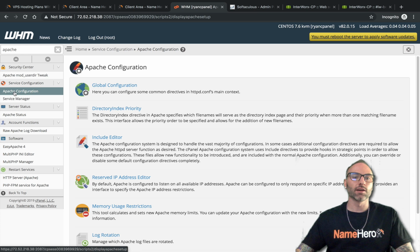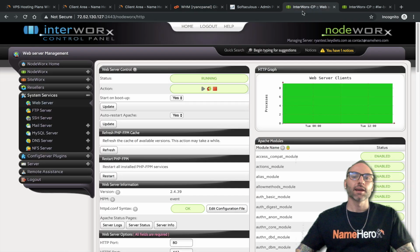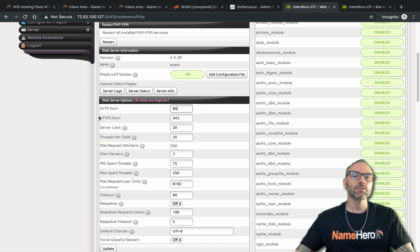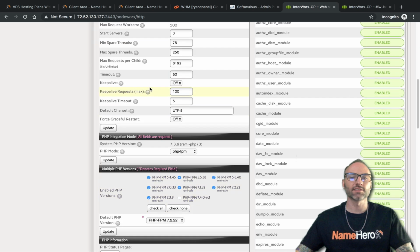For example, I can go to Apache configuration, and I can configure Apache right here. So, basically I can configure Apache without getting to the command line. Some people are a little intimidated by that, so they can do it in Web Host Manager. And that's the same with InterWorx. I can stop or restart or refresh the service, but I can also modify some of these limits. Like I can even change the port it listens on, change my HTTPS port. Please don't do that unless you know what you're doing. And change some of my global limits as well without having to SSH in.